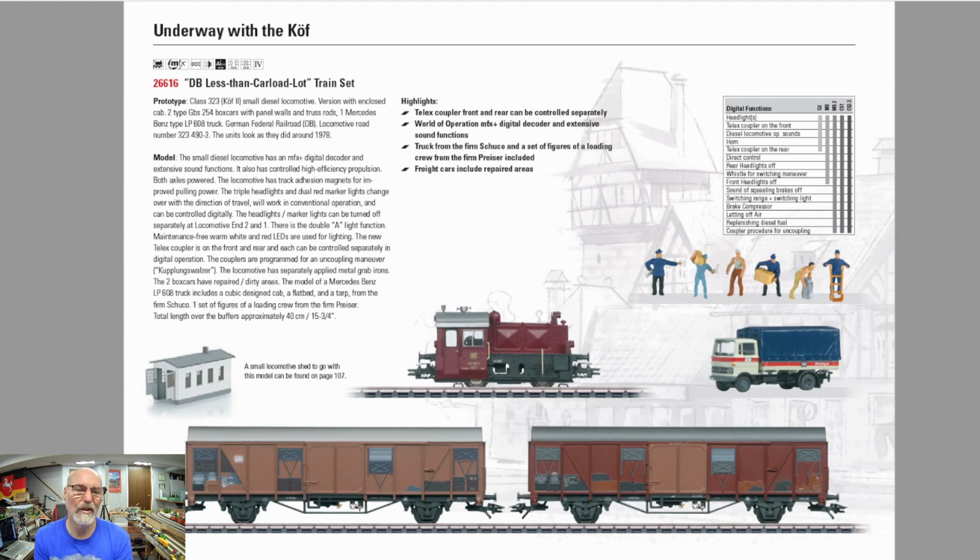And then here's another little train set. Train set means you don't get track or controller, you just get the train. So you get this little Class 323 small diesel locomotive. You get a little locomotive shed you can buy that goes with it. Then you get the little truck and two cars. This would be very inexpensive, but you can see up there, you've got quite a lot of digital functions with it. But it's a little starter set, and it's small.